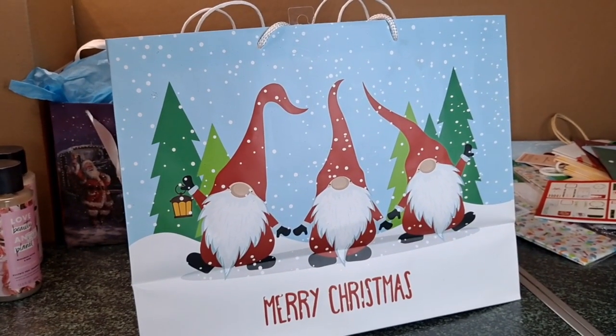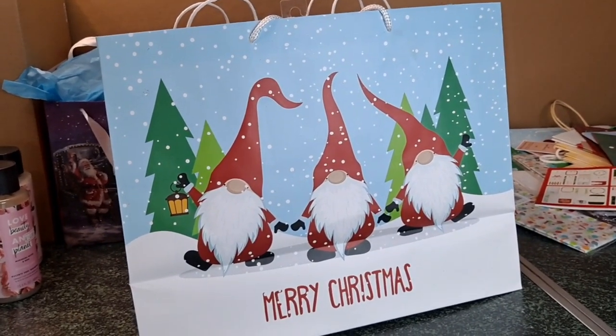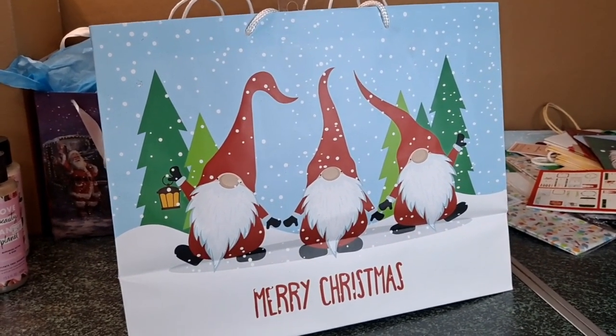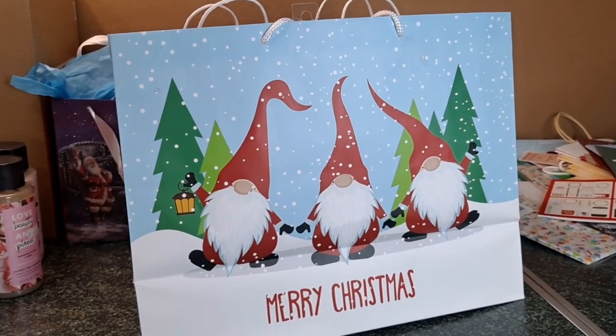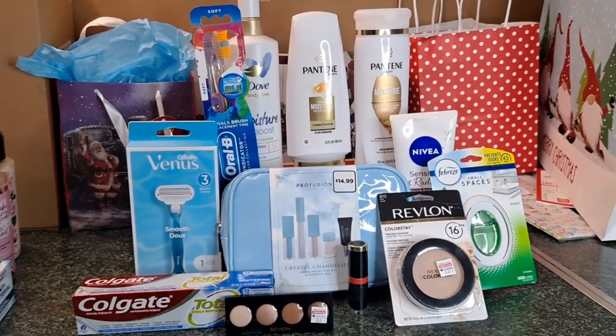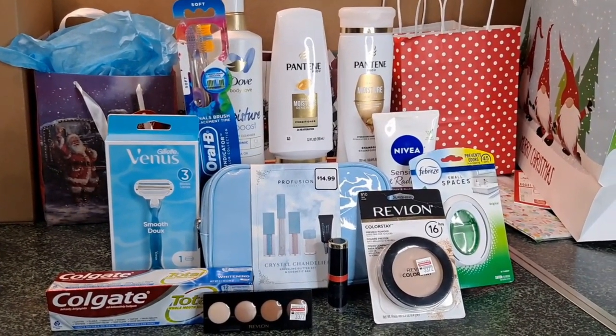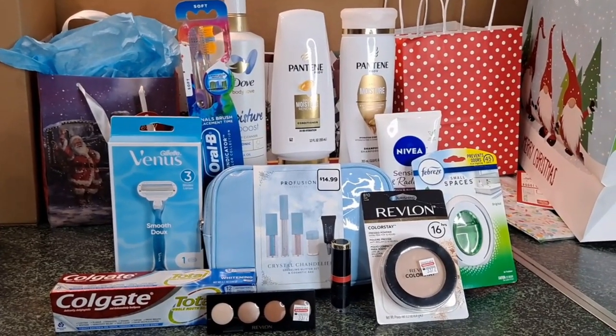And our last gift basket is for our favorite cashiers and managers. I got these Christmas paper bags last year at Walmart for just 10 cents. Here's my first gift basket for my favorite cashier at CVS. She loves cosmetics, so I added more cosmetics in this basket.